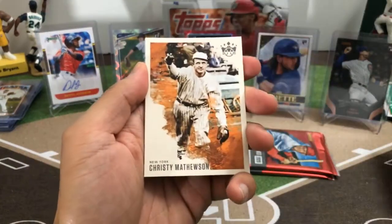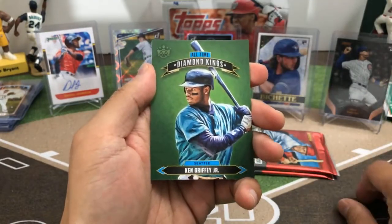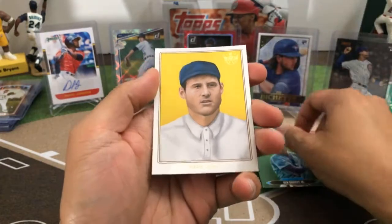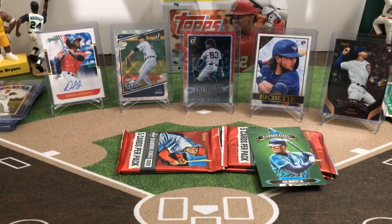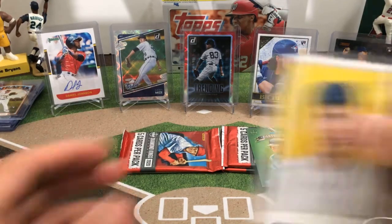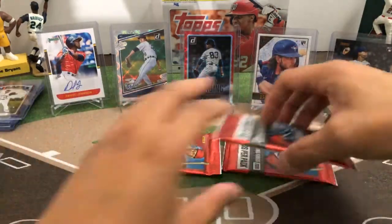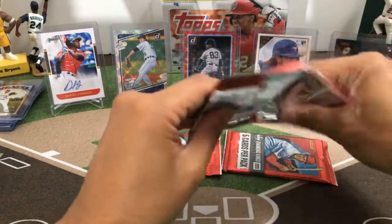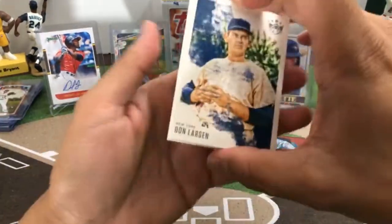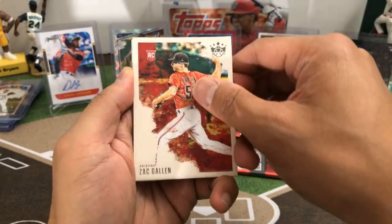Joey Votto, Christy Mathewson, Goose Goslin, all-time Diamond Kings, Ken Griffey Jr., and Anthony Rizzo there. Next pack. Don Larsen, Zac Gallen rookie for the Diamondbacks.